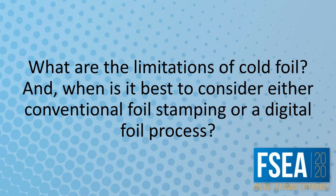And Mike's probably tired of hearing me say this, but one of the most important things people need to understand about cold foil is that whatever is on that plate, whatever has come out of your prep department, all of those decisions that you've made for screenings, for chokes, for trapping, is going to come out like that on the press. The press has very limited ways to change the results. So pre-press is a huge component of this, and that's why I would say it's a limitation, because there's not a lot of people that really grasp the importance of that.